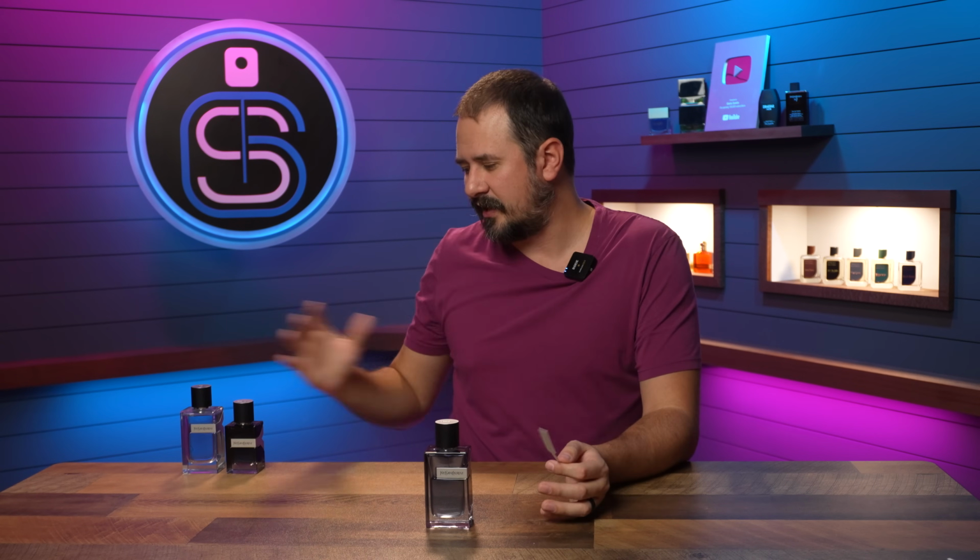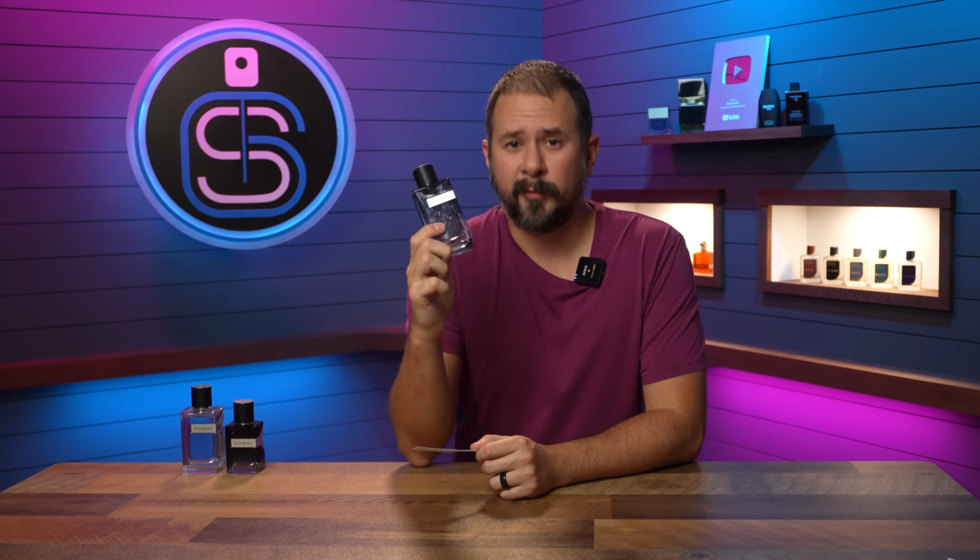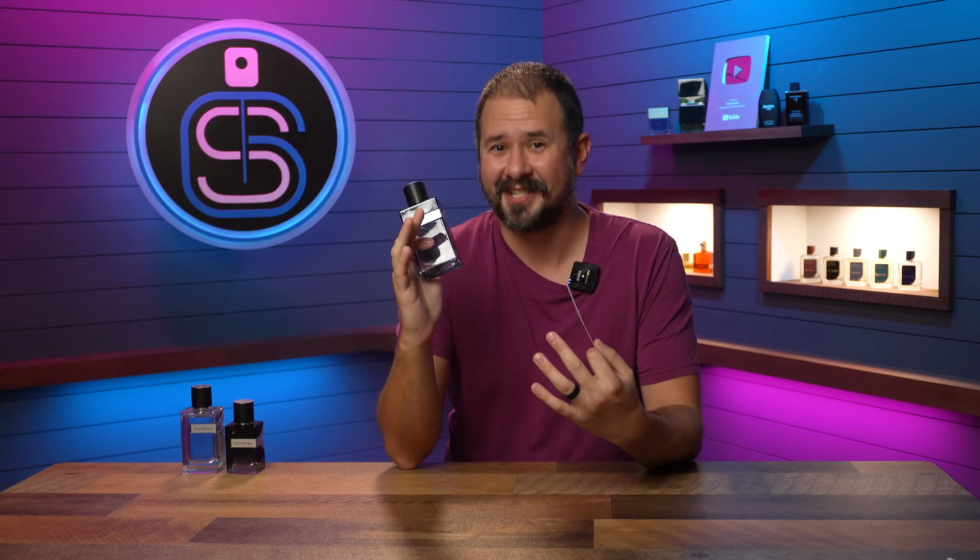So it has that bubblegummy sweetness from Invictus, but then it has a fresh Y undercurrent to it that ties it in with the Y line. So it's another one that's very fresh, it's sweet, it's easy to wear, very versatile, and it's actually overlooked a lot. This is one of my better compliment pulling fragrances in my entire collection, and I own thousands of bottles.